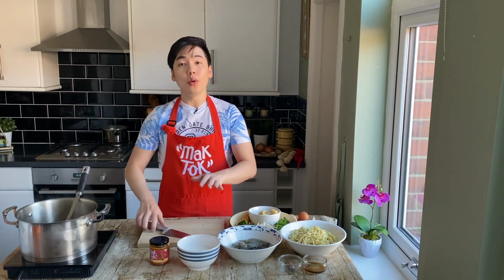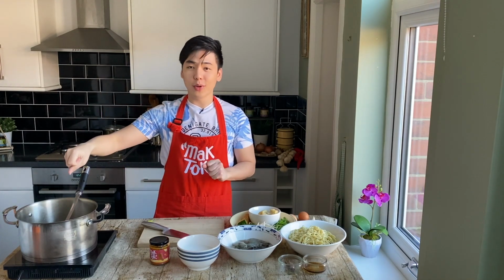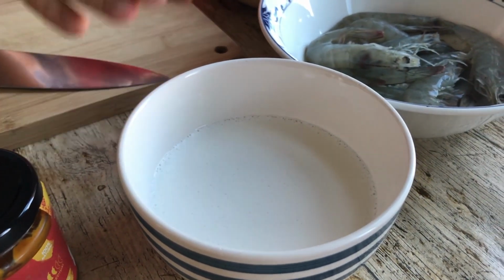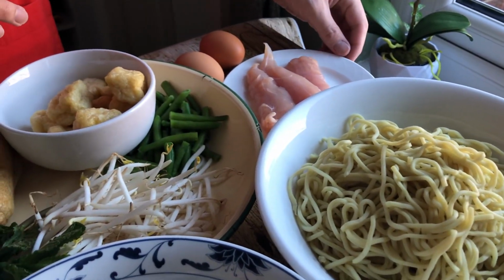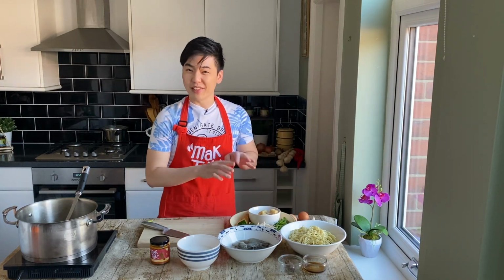Let's get started. What we have over here today is some chicken stock. Now, if you can't be bothered making your own chicken stock, just get some boiling hot water and those cube ones, just throw it in and dissolve it, that's it. Signature chili paste, coconut milk, unshelled prawns. Now this one is important because we need the heads of the prawns. And then shrimp paste, fish sauce, fresh egg noodles, chicken breast. I've got eggs here and some tofu puffs, green beans, bean sprout, Asian fish cake. Now this is optional, and you'll need some fresh mint for garnishing.